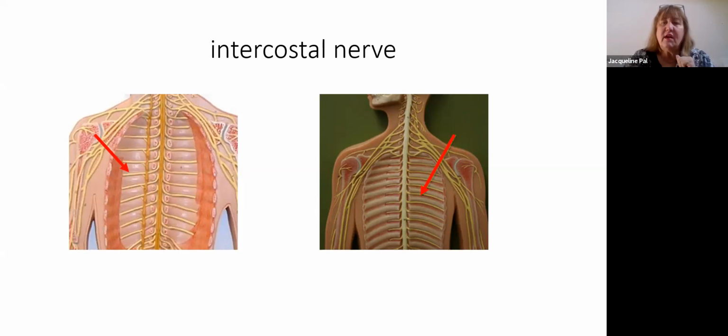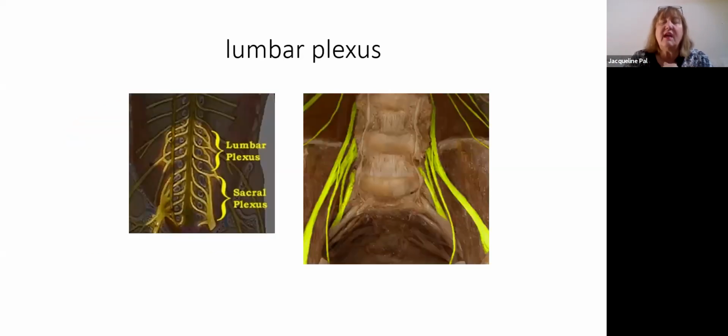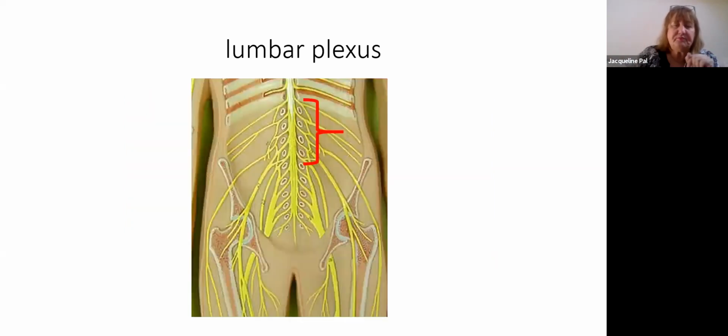Below the thoracic area, we're now going to be in the lumbar area, and L1, 2, 3, and 4 are going to contribute spinal nerves to a lumbar plexus. Now, although there are a fair number of nerves that are going to be coming out of the lumbar and sacral plexus, for the lumbar plexus, we're only going to be learning about 2 of them. So I want to point out that you can see the lumbar plexus posteriorly on the left, and then in the picture on the right, you can see nerves diving deep into the pelvis as well.